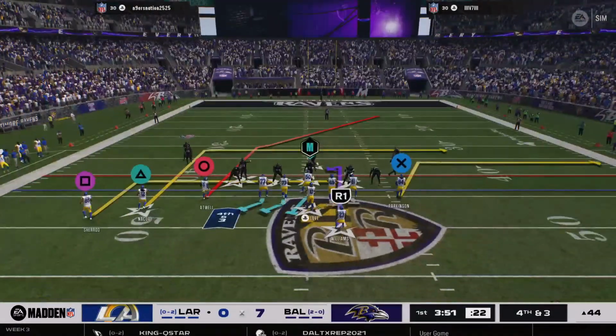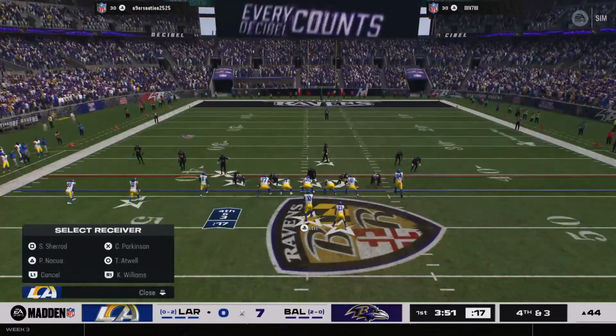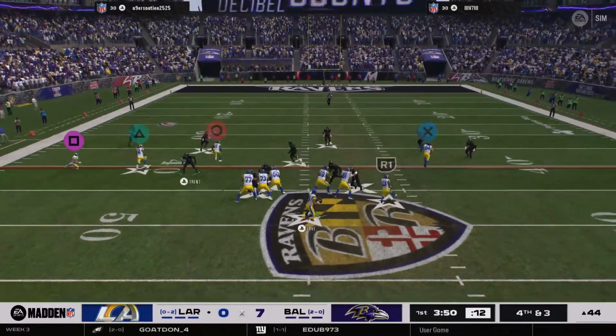Ready. Don't want to punt from here, but too far for a field goal as well. They're going for it here. Here we go. Here we go. 45. One.